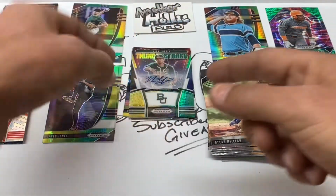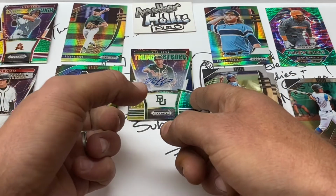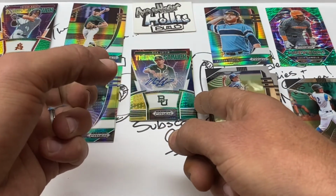I've got two more packs to open. You guys will see a few more of these. Let's see what else we can hit.